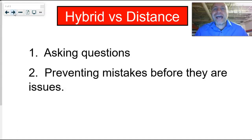All right, so hybrid versus distance. If you are a hybrid student, the advantage in the class is that you can ask questions a little easier. It's a lot easier to answer programming questions when I can see the program in front of me, and there's not the levels of confusion with Zoom and a programming IDE. So it's just a little bit easier for answering questions.